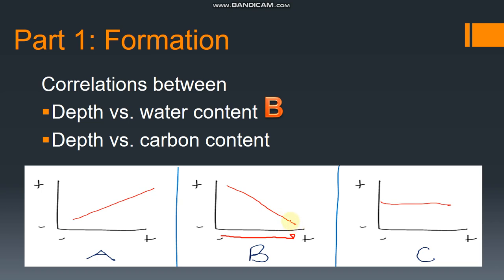And the next question, how does depth correlate with carbon content? Well, it's A. As the depth increases, so does the carbon content because of the first question I asked. If the water content is squeezed away, that's just going to increase the percentage of carbon content. There you have it.